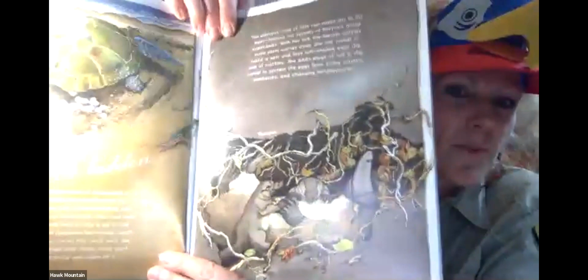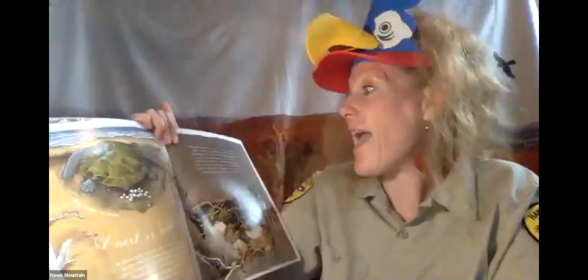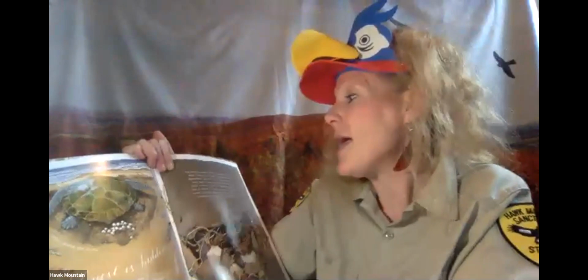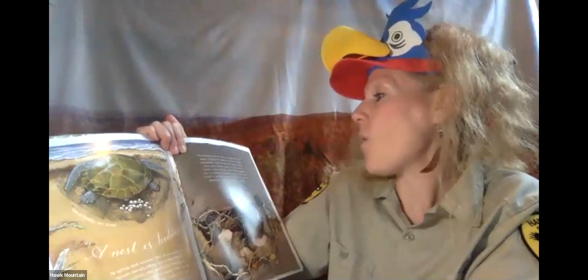Now we're going to learn about the platypus. Have you seen a platypus before? They live in Australia. The platypus, one of only two mammals, animals with fur, that lay eggs. They hollow out tunnels or burrows along stream beds. With her tail, the female platypus carries moist plant matter deep into the tunnel to make a nest and lays soft-shelled eggs the size of marbles. She adds plugs of soil in the tunnel to protect the eggs from rising waters, predators, and changing temperatures.